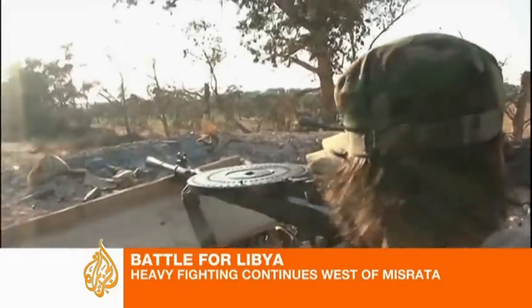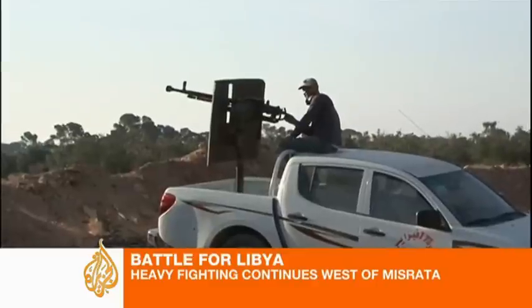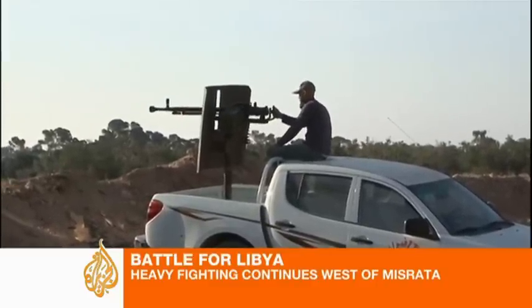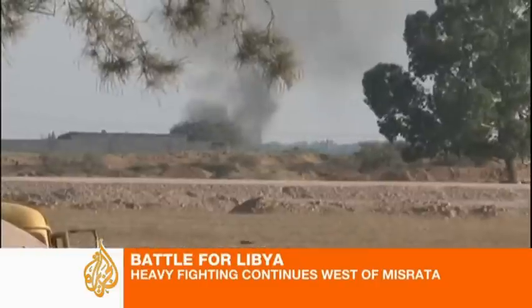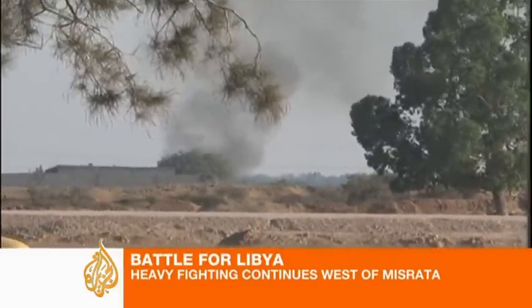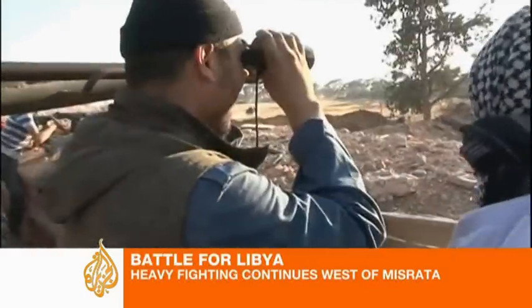Zliten, 8 kilometers away, is the first on the list. It's held by Gaddafi forces and the next target for the opposition fighters. It's 200 kilometers from the Libyan capital and one step closer to their ultimate goal. Throughout the day, the sound of NATO jets high above, but no sign yet of the promised French and British attack helicopters, which would be effective in searching out Gaddafi's well-hidden heavy weapons.